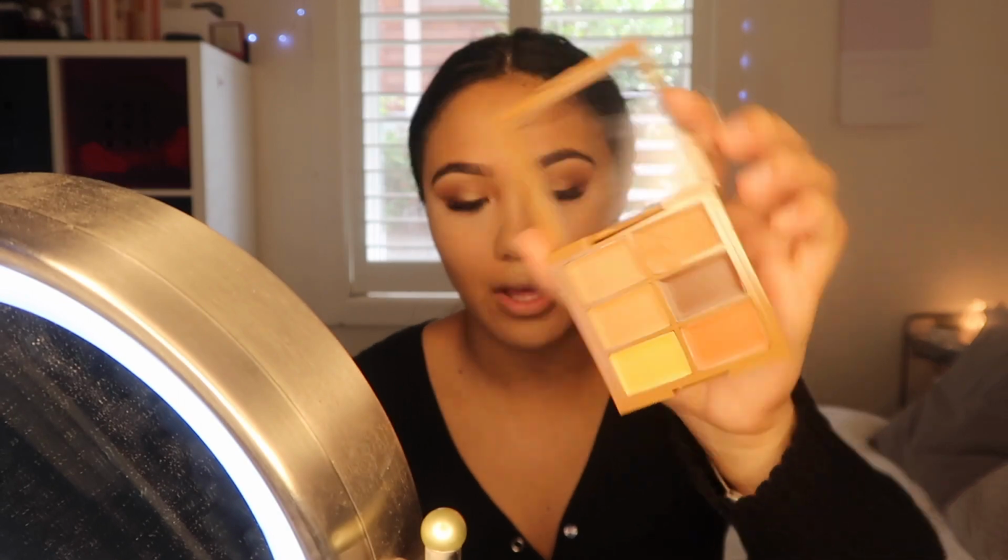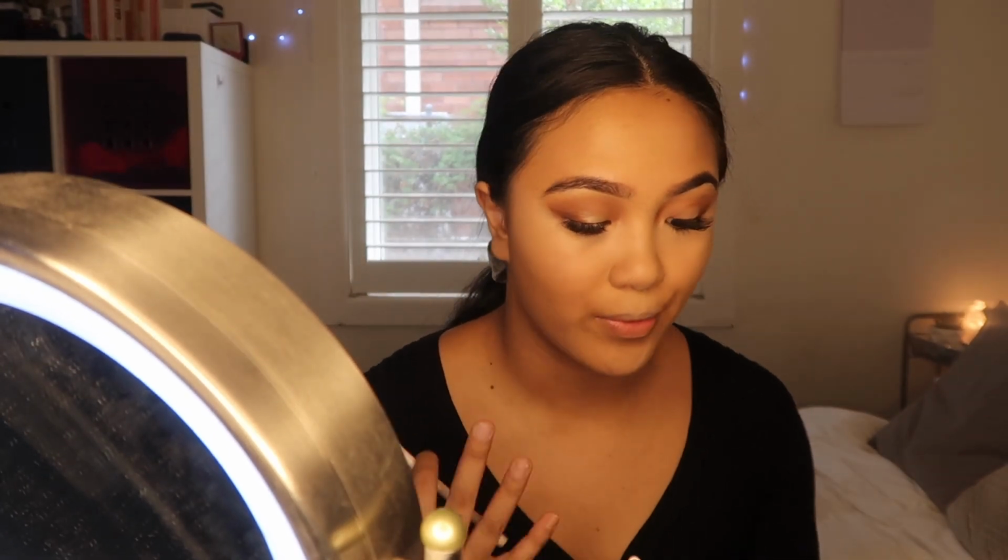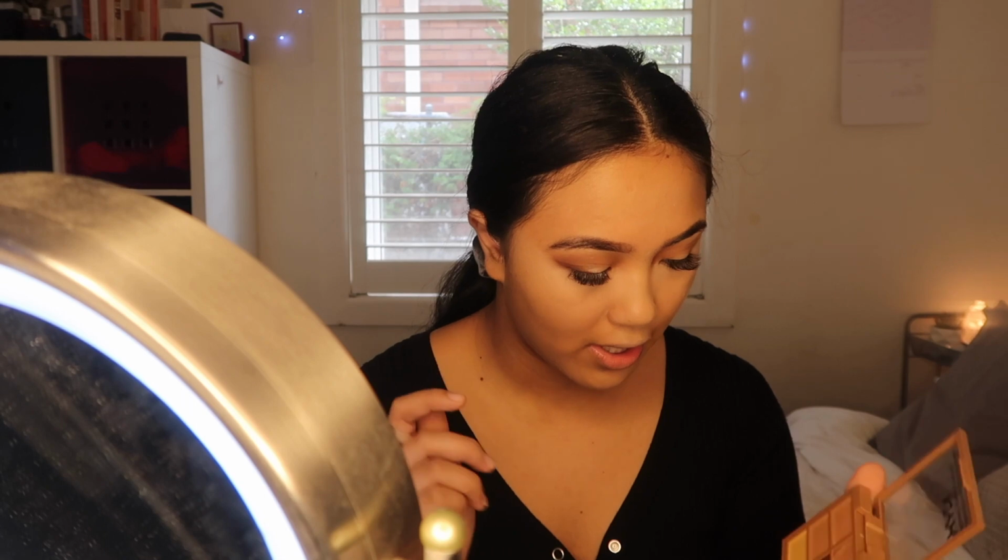Gonna go ahead and contour now. This contour, I've used it once before. It's the NYX Conceal Correct Contour. So I used, as you can see, that shade up there, and it was pretty good for my skin type. I don't know if I like this concealer. I think I just ruined my whole makeup. Take that shade again. This was like the darker one.